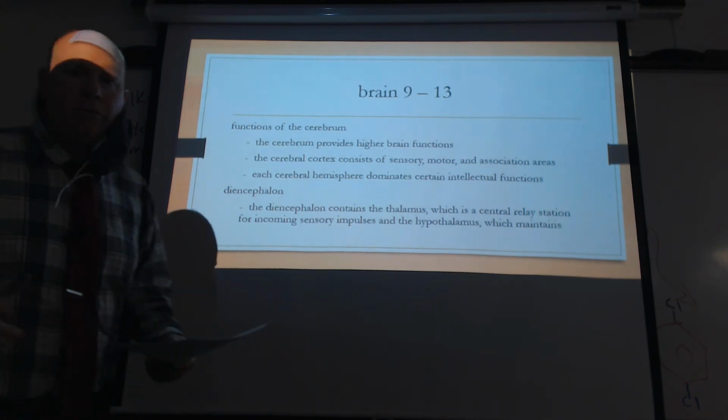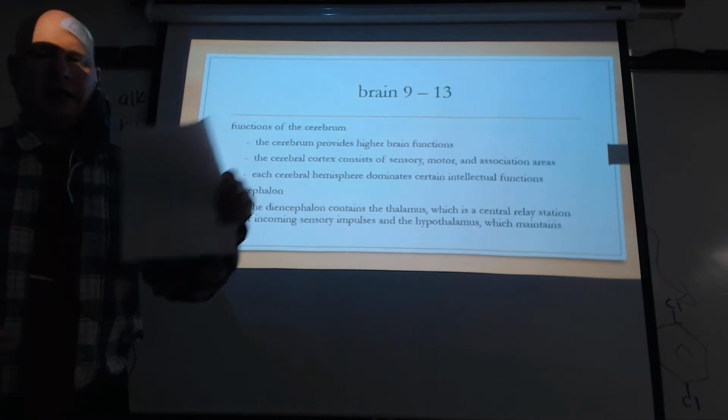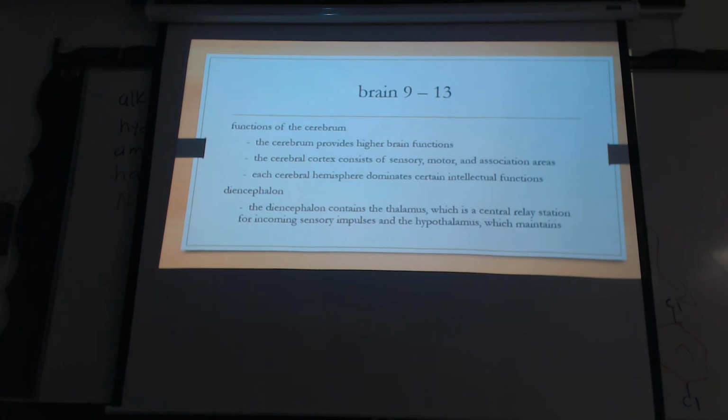Okay, so I've got a piece of paper here I'm going to hand out. It's got the vocabulary on here. And on the back side, I think there's 13 blanks. I meant for there only to be 12. But when we look at what it says for Tuesday and Wednesday, it's talking about cranial nerves.